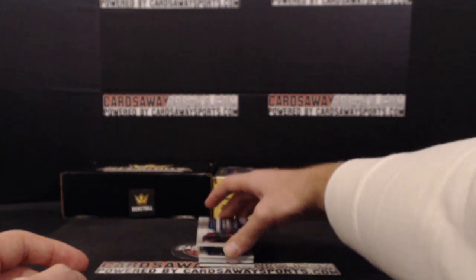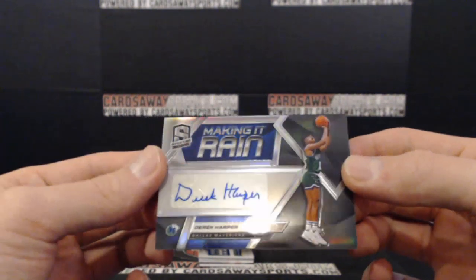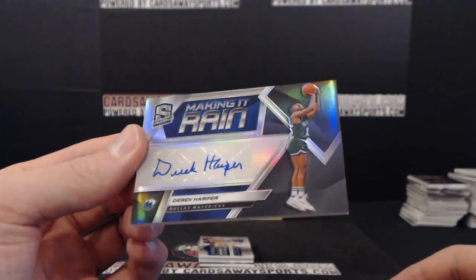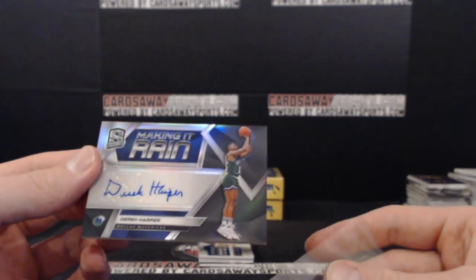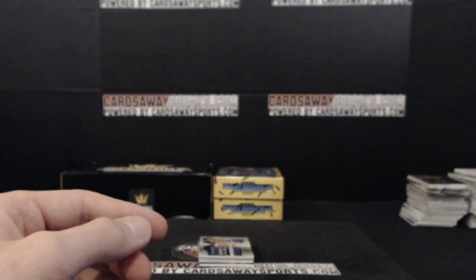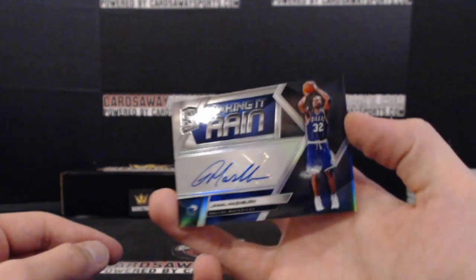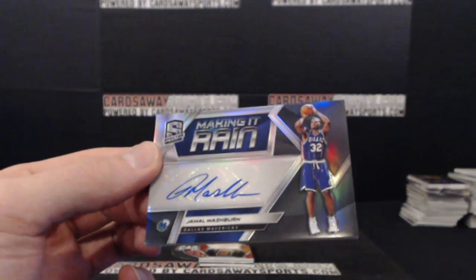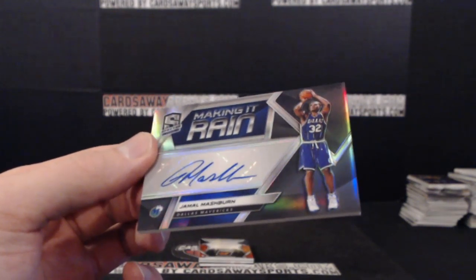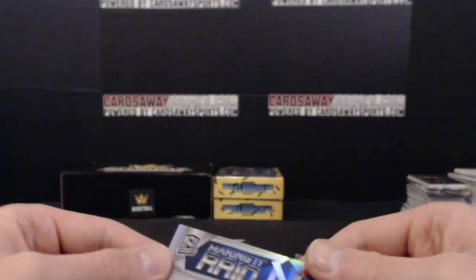Here we go, number to 75, making it rain, Derek Harper. Bam. Making it rain, Derek Harper for the Dallas Mavericks. Dallas going to Tony G. Beautiful. Here we go, Mavs going back to back. Number to 75. Bam. Jamal Mashburn for the Dallas Mavericks. Dallas going to Tony G. Beautiful.